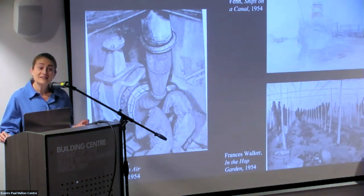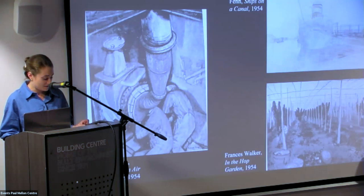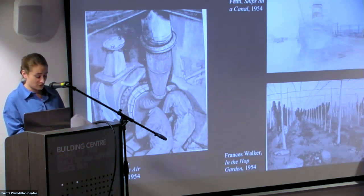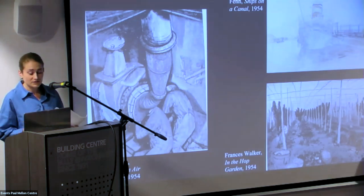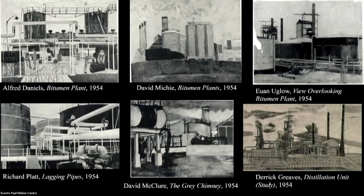Indeed, the varied subjects recorded in the catalog seem to attest to artistic freedom. Hop gardens in Shell's agricultural center, two workers crouched over an air compressor, and an oil tanker ship. Yet, the images are strikingly repetitive. The scenes of refineries, distillation units, chimneys, pipes, and gas storage tanks are mostly unpeopled. The artists concentrated instead on the dramatic shifts and turns of the pipes, the bulbous tanks, and the alien refinery landscapes.